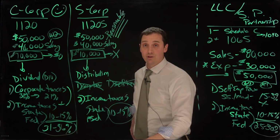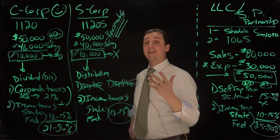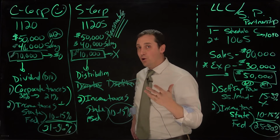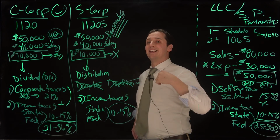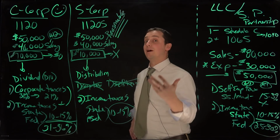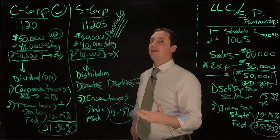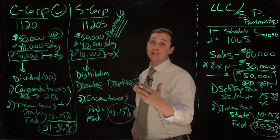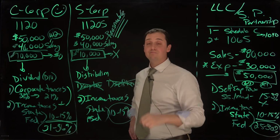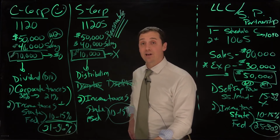That's not reasonable. So when the IRS says a reasonable salary, it's a very real term to them, as far as if you were doing this same job for someone else, how much would you get paid? And this is where I highly suggest you get a third party, like an accountant, to tell you, hey, what is my reasonable salary?